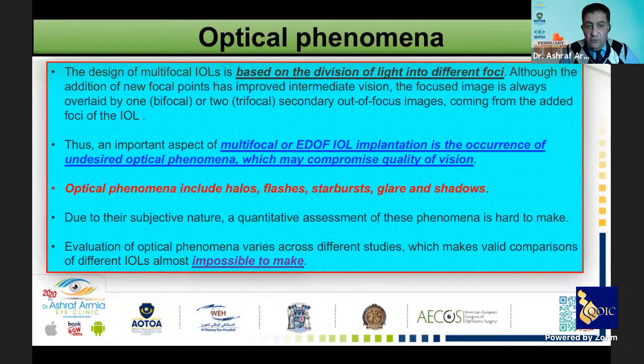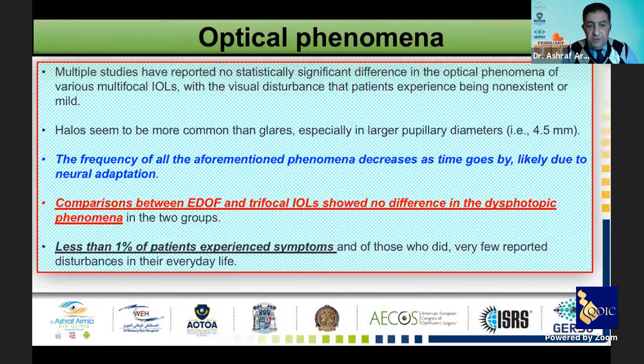The frequency of all the aforementioned phenomena decreases as time goes on, and it is likely due to neuroadaptation. The comparison between the EDOF and trifocal showed no difference in dysphotopic phenomena in most of the studies. And less than 1% of the patients experienced symptoms, and of those who did, very few reported disturbance of their everyday life. So when we come to the conclusion, it's either GIF or JEF.